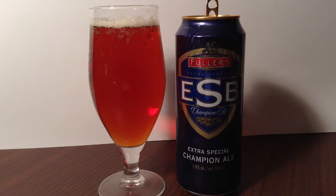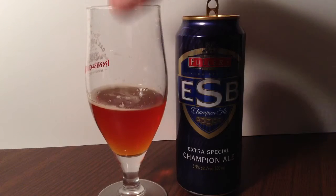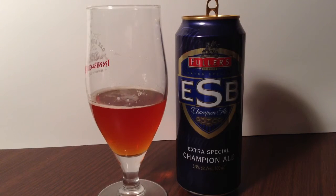Well, that sounds all well and good. Let's give it a taste. And what I gather from it, the aroma is delicious. I'm definitely getting the cherry and orange that they mentioned. It rounds into malty sweetness. It's making me think of pineapple upside down cake. Not the pineapple, but the syruped cake part.